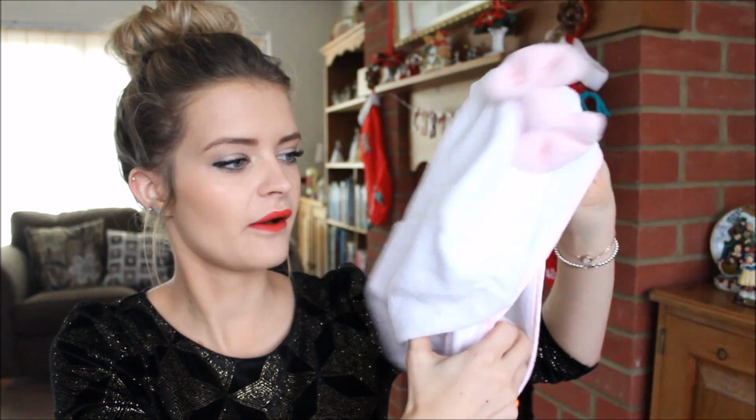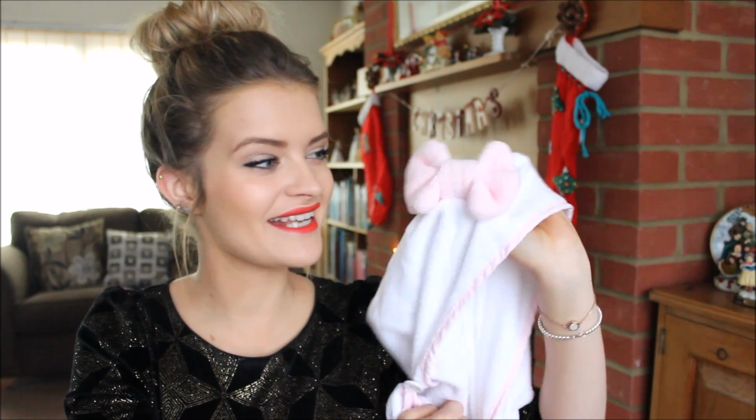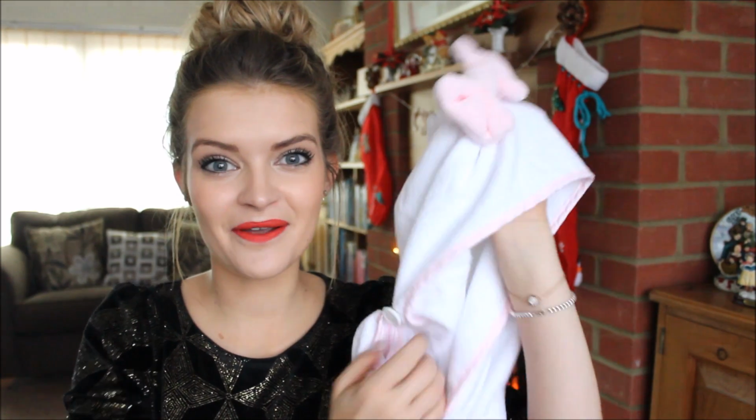First up we have a turby towel, and this is a towel that you wrap around your head when your hair is wet, and it dries quicker and it has a bow so I can look very chic as my hair is drying. I also got refills for my Filofax as we're heading into 2015 madness. I need to start filling all that out with all my plans for next year.